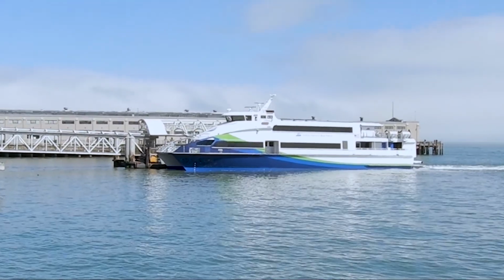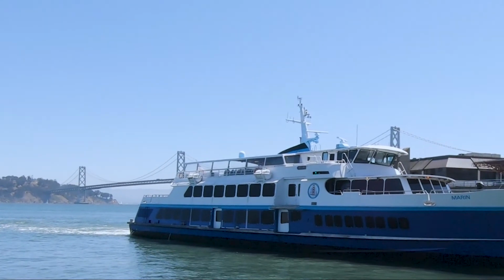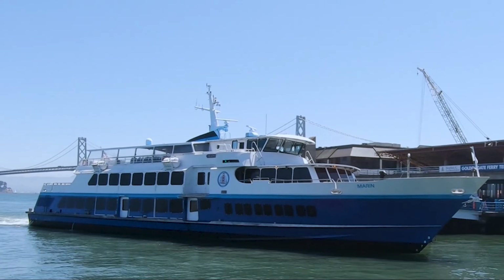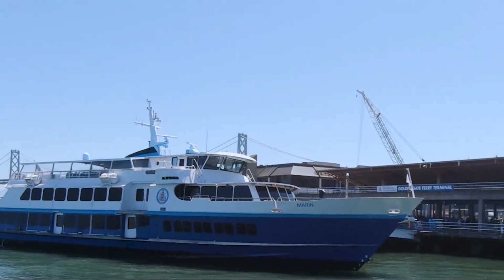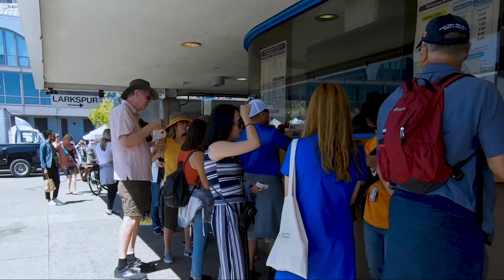The ferries still run today, but they are sleek and modern, and they're not just for tourists. Yes, you can drive in on the Bay Bridge and the Golden Gate Bridge, but there are two reasons why people don't necessarily want to. Traffic and parking, which equates to time and money. A one-way ticket on a ferry is between $10 and $13, depending on where you're going to go.